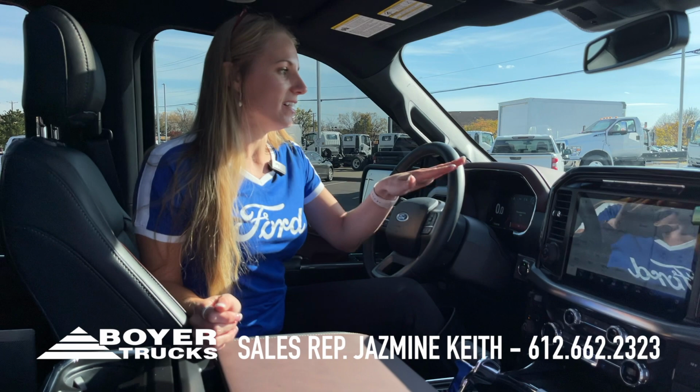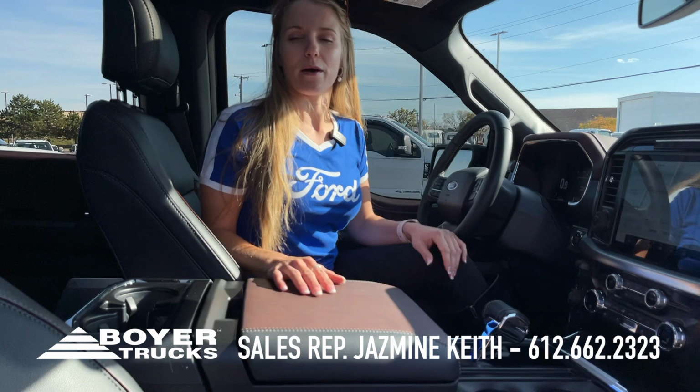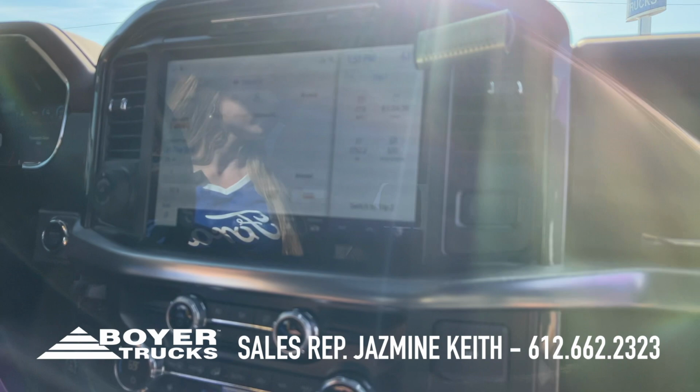Very gorgeous. There is the Bang & Olufsen Unleashed sound system. So there's actually 18 speakers in here, plus a subwoofer and an amp. There's speakers at every corner, tweeters up in the front. There are speakers in the headrests. The sound is really, really nice.